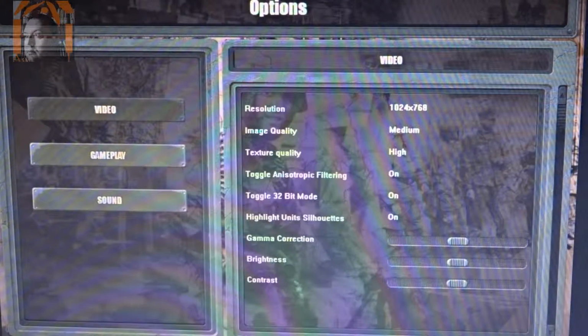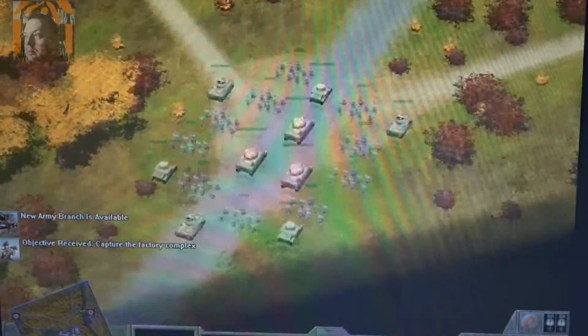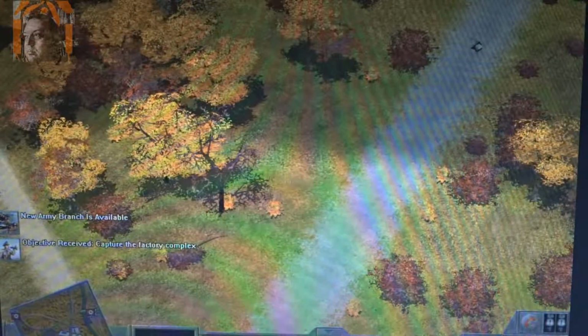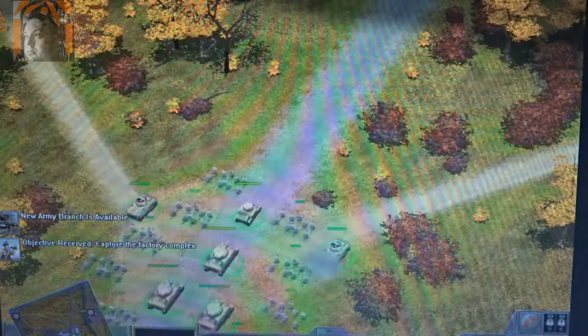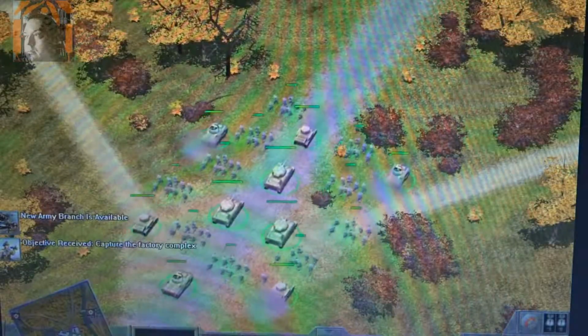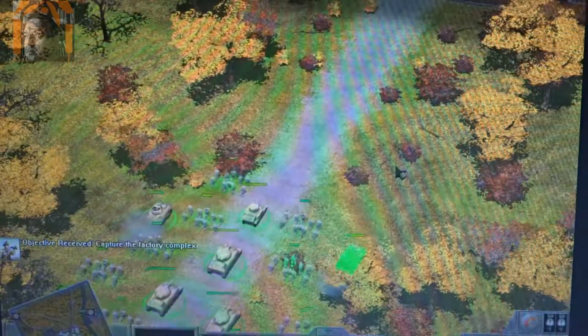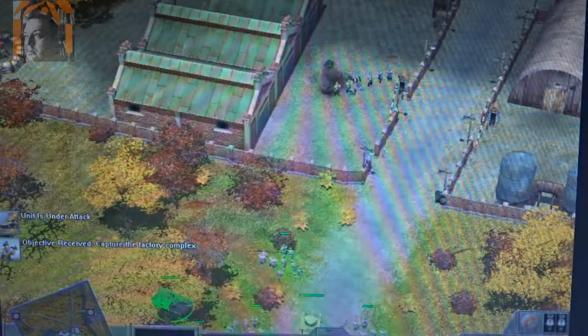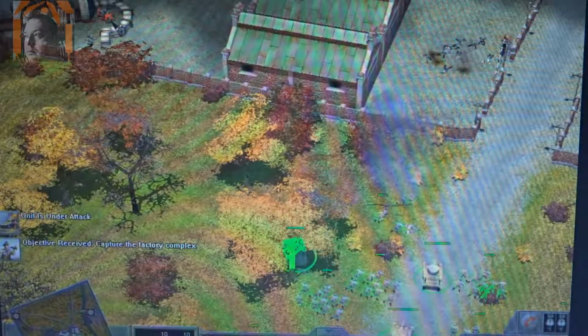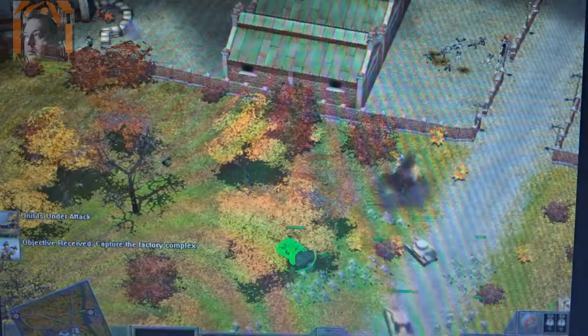Next game, Blitzkrieg II, 1024 by 768, medium texture details, everything else on high. The game appears to be running great, without any issues in terms of performance, including loading times. I wasn't expecting to have a problem, since this is not a new game, and it wasn't that demanding back in the day either. So yeah, it appears to be okay.